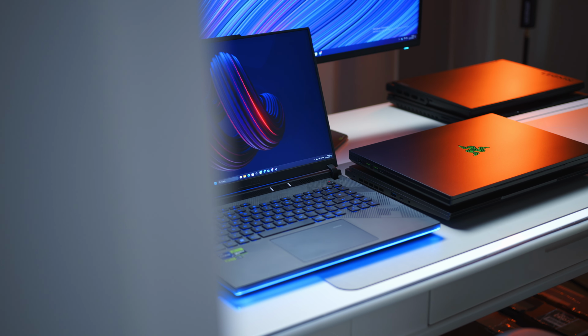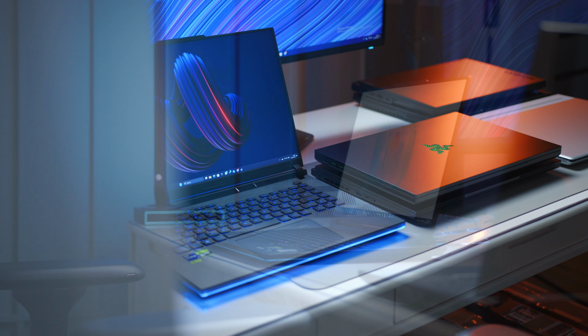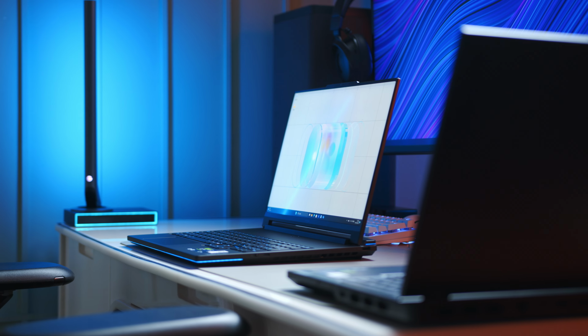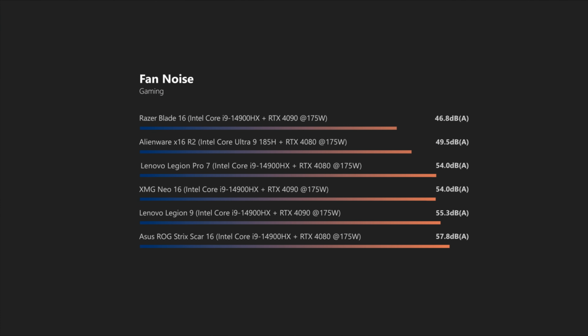But as always, there is more to pure performance figures than just FPS numbers, and when it comes to fan noise, you get almost the same experience from all 16 inches. According to our measured results, the Blade 16 is supposed to be the quietest machine, but that does not tell you the whole story here.